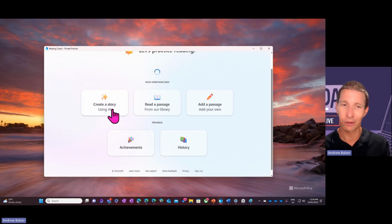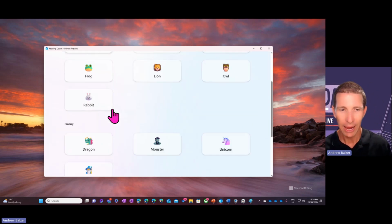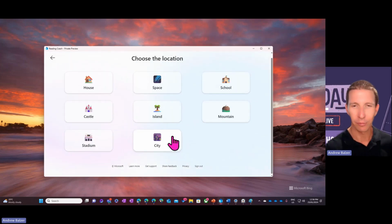Have a look at the history. So let's create a story using AI. Again, keeping it very simple, very light. We scale up as we develop this on. And you can see some categories here: animals, fantasy, science fiction. Let's do astronaut. Let's stick to the space theme.